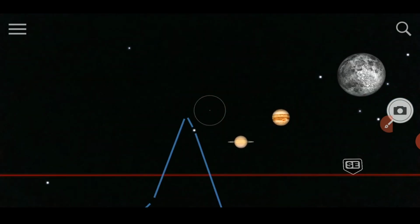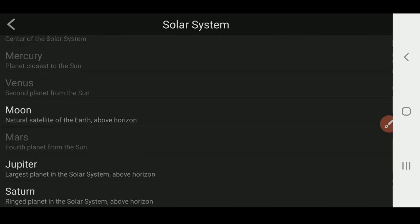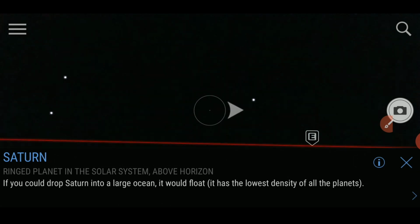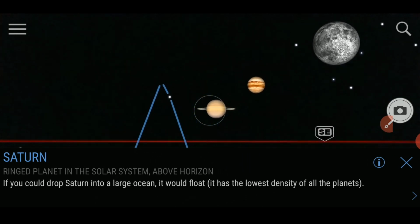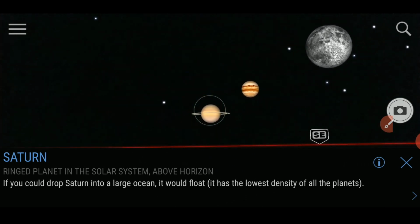So as we drift towards the north, let's just say you want to find an object using this app. In this case, you'll have to go through its search feature. Because it's a free app, it has a limited number of objects again. So let's go ahead and search for Saturn. And the app will actually guide you to the object. So you move your phone in the direction of the arrow. And as you can see, you'll end up landing on the object you're looking for. It's a pretty cool app.